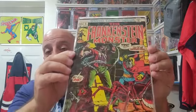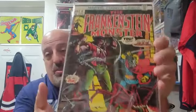Oh, wait, hold on. Did I move one book? I did. Apologies. This next book is from Dark Knight Comics, also on Instagram. Go ahead and check them out there. This was a great book and a great deal, so I picked up Frankenstein Monster number 6. And this book is actually in pretty good shape.